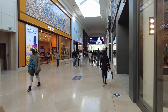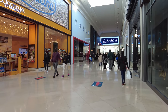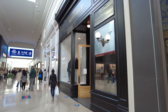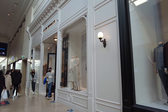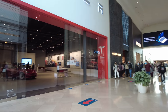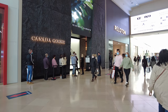The mall doesn't have the best transit connections. I think there's a bus that goes from Kipling subway station that you can take here, but there's no subway or streetcar. And there's a Mississauga transit connection somewhere around the mall. I'm not sure exactly where. There's a Tesla dealer. And a Canada Goose retailer.